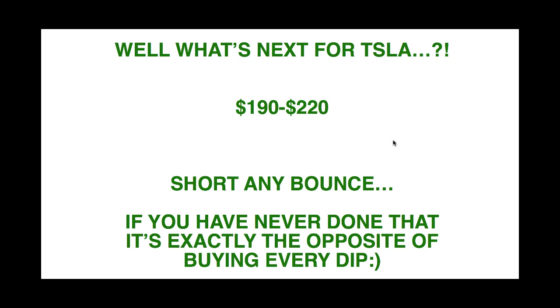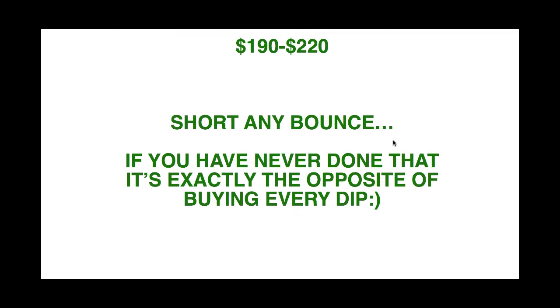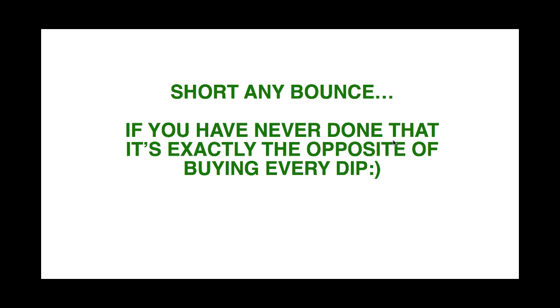So what you don't want to do is short the stocks when they are at the ultimate lows of the day. You want to wait for the bounce. If there's anything you can learn from this, it's short any bounce in Tesla. And if you're new to trading stocks and you're not clear on how to profit from stocks falling, this is probably the best description I can give you. Shorting any bounce is exactly the opposite of buying every dip.